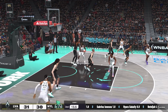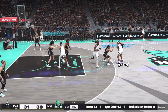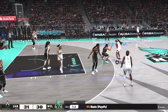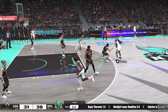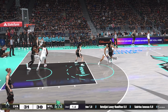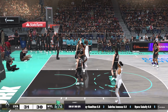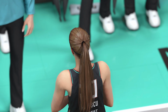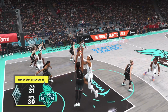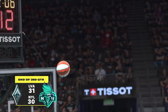Gray up top, Vandersloot defending. Outside, Young. It'll count. She got it up in time, but it couldn't fall. It's a fun play in a close game here. Aces ahead, leading by just one. And time to step away quickly, but we'll be back in no time with the start of the fourth quarter.